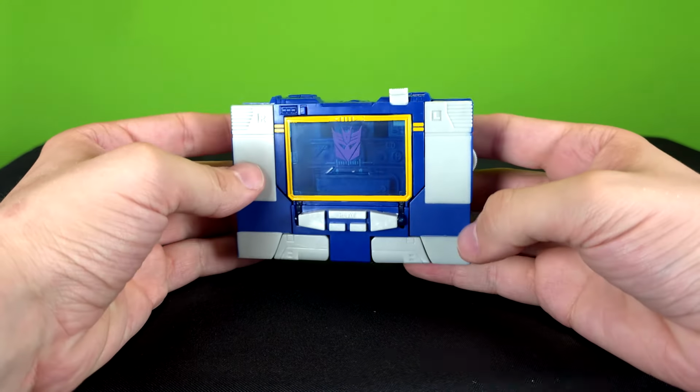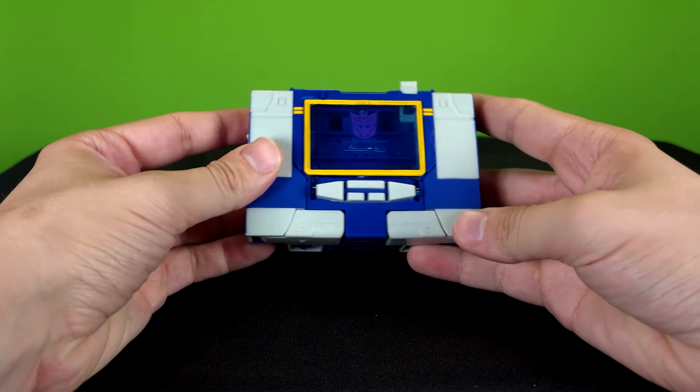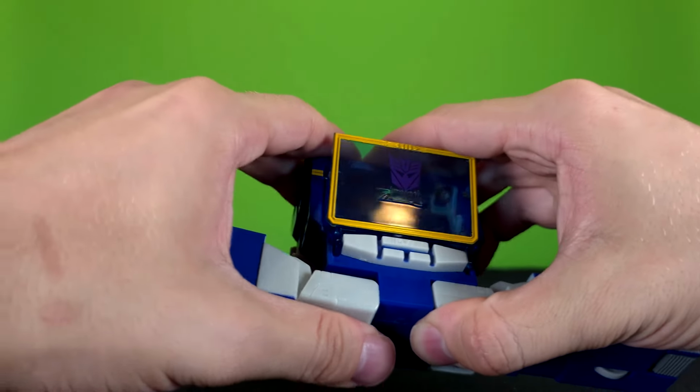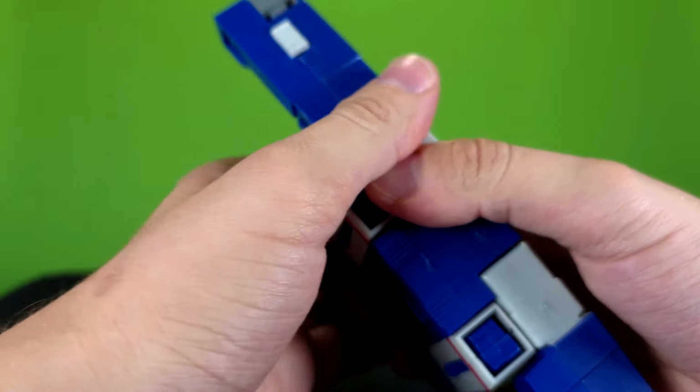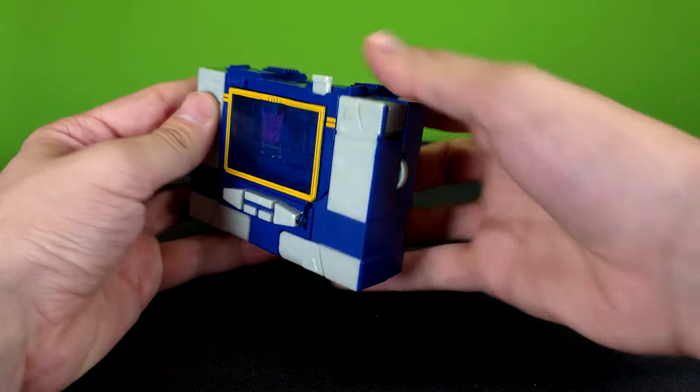Transformation couldn't be simpler. You see in the intro, you know how it goes. It all snaps together. Maybe it's not as smooth as it would be now, like with the joints you gotta click in, but it still feels incredibly good to do so. And the result is this excellent tape player. I love this thing so much.